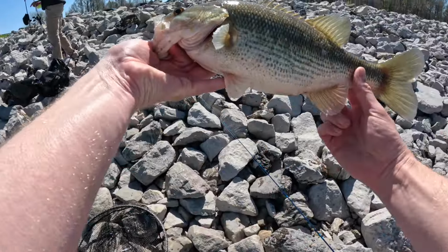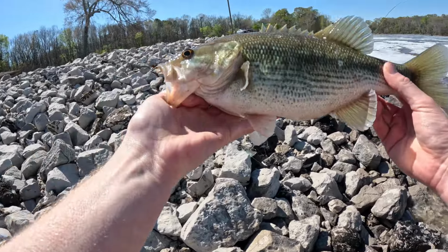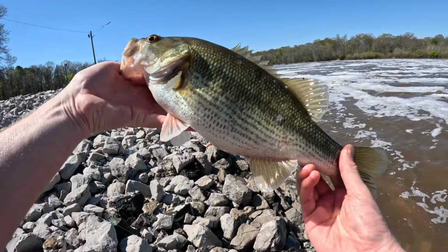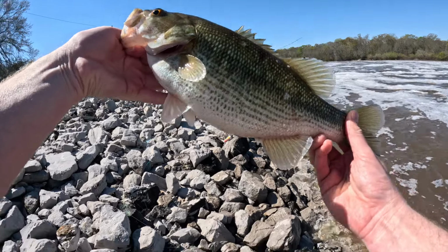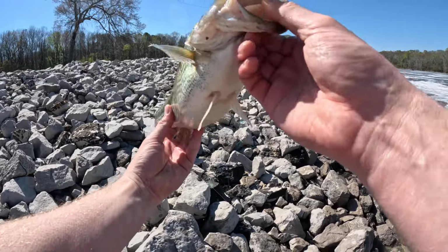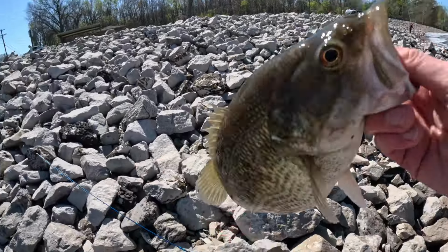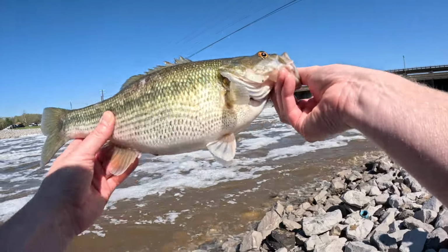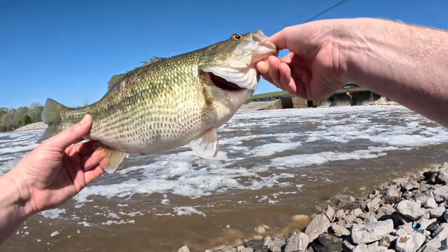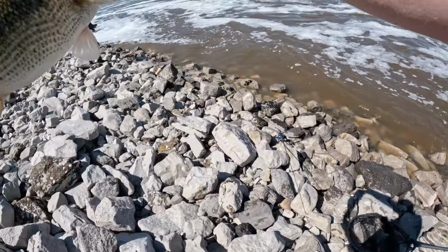man. Look at that football, dude. Thing is solid. It's a big old spotted. Pretty guy, too. Whew. Making sure he shows up well. Dude, I just got this chunky spotted bass right in front of me. Just jigged him off the rocks. Look at the belly on that guy. Look at the belly on him.